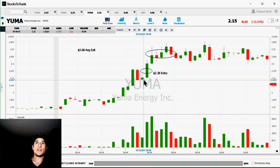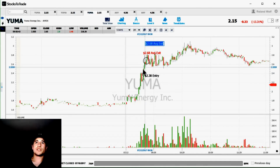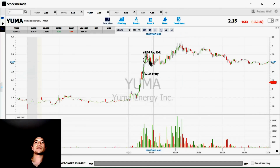Anyways, when it held this and then started ripping back through that resistance, that is when I took a position here. I got a 238 entry, and I didn't hold on to this long. Again, I was a little impatient just because the move was so fast and straight up, there was no consolidation there. I bought the break, and I was selling pretty immediately a couple minutes later, into these spikes and this action in here. It was kind of topping, it looked like to me, so I got a little freaked out and sold.